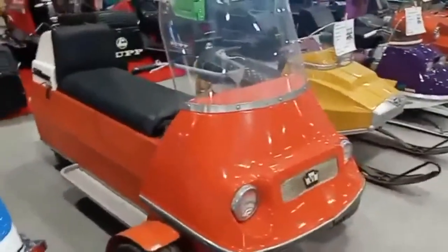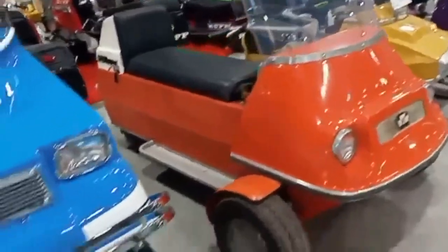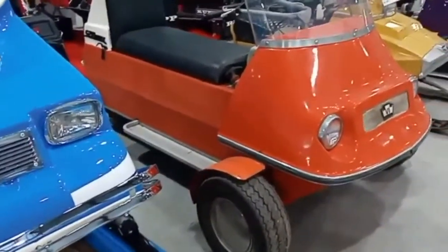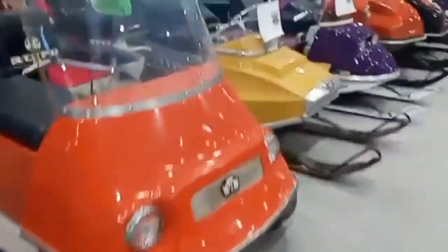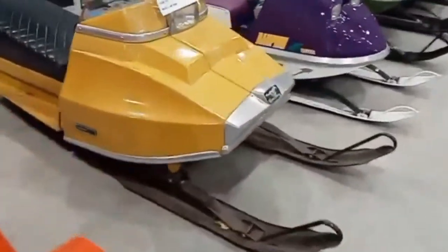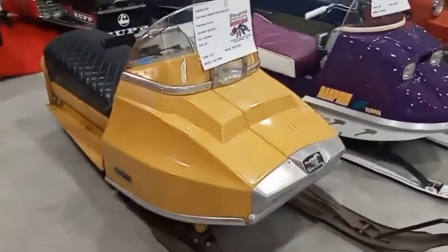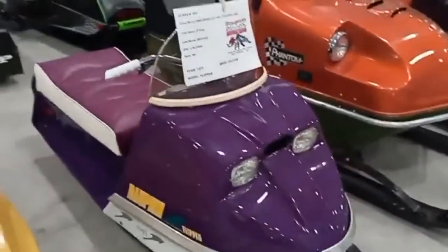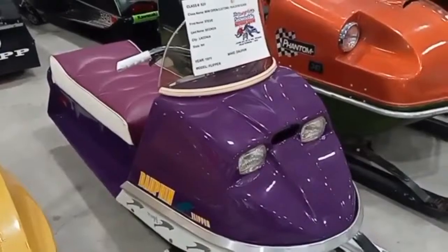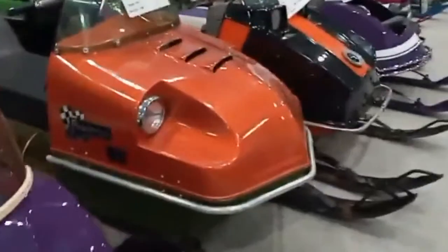We've got a Scatmobile here, 1971. Owned by Steve Becker out of Laconia, New Hampshire. This one's got the wheel kit. We were looking at another one earlier that has the skis on it, but this has got the wheel kit. Got a snow pony. Got a Dolphin. I've never seen that model before. Steve Becker. 71 flipper. Another one from Steve Becker.